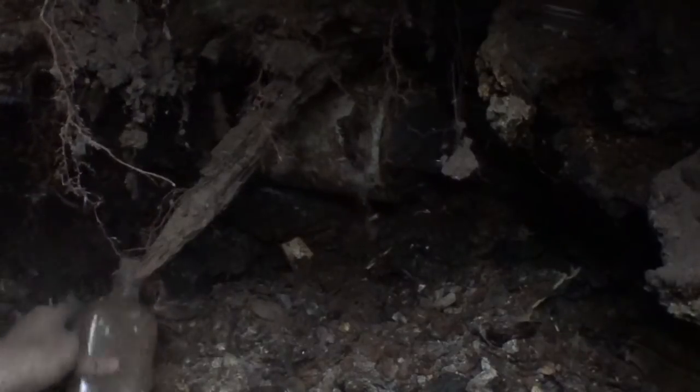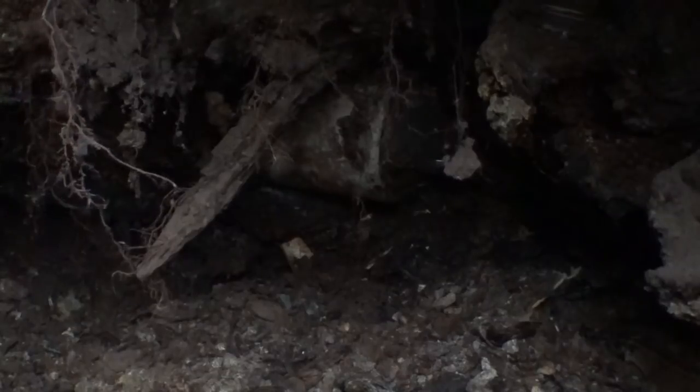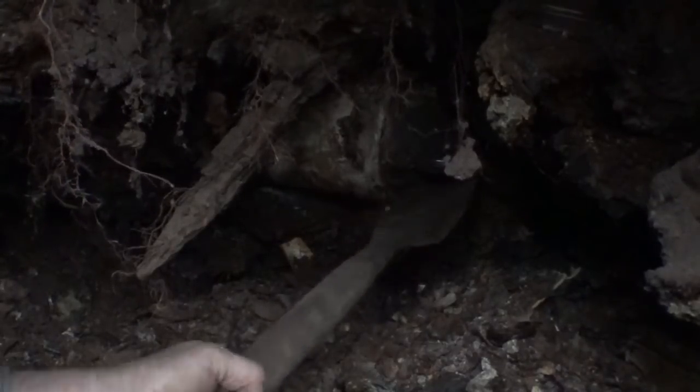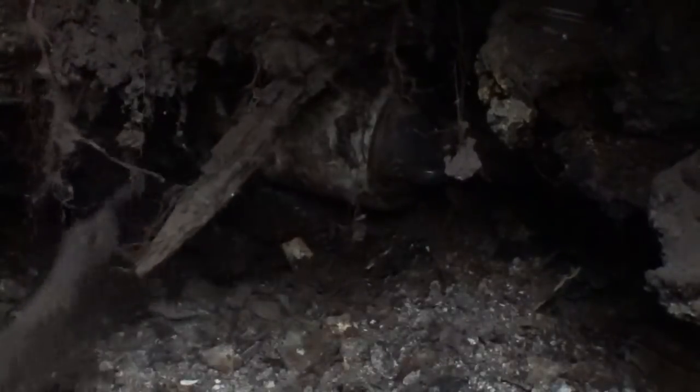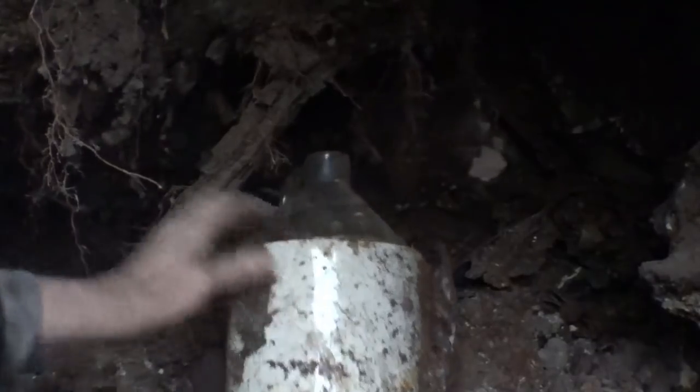There's a little half pint whiskey flask. Boy, there's been a lot of them. And a lot of quarts too today. Now they're coming out in jugs. There it comes. It's getting ready to come out here. Nope. A bunch more don't fall out. There it comes. All right. Nice old jug. See it?